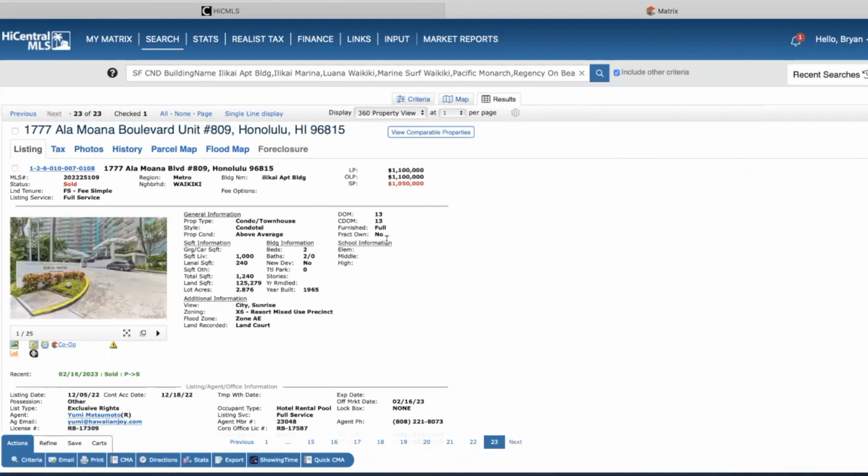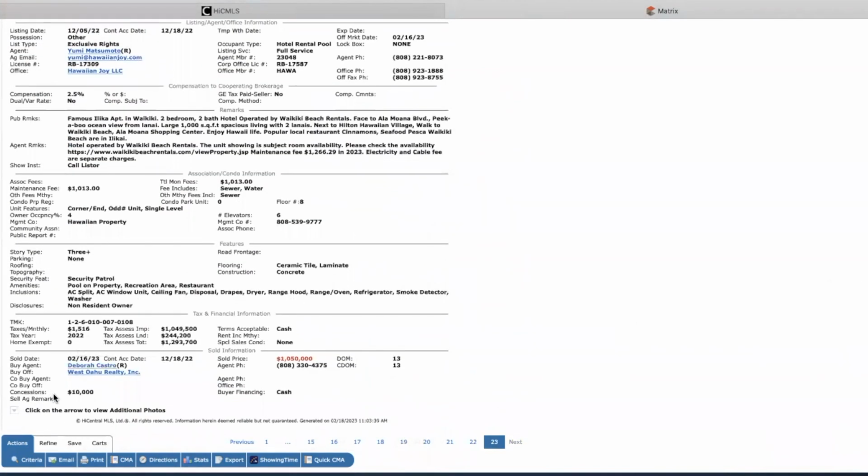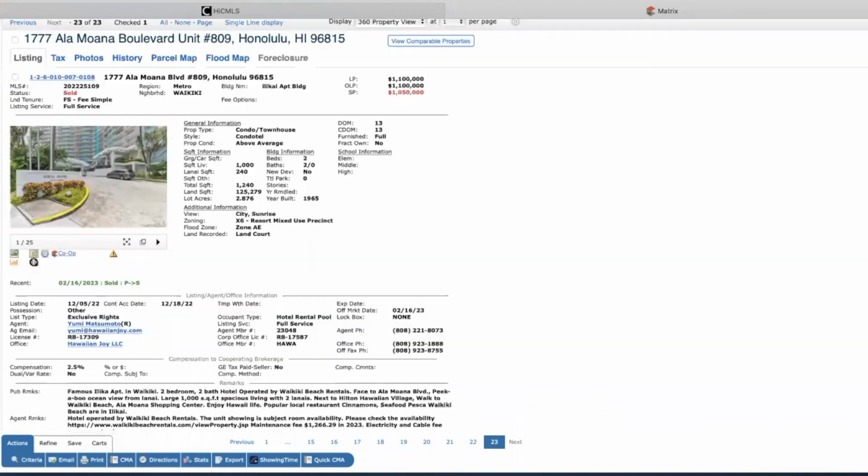And lastly, we have this two-bedroom Ilikai. I saw when this popped on the market, and I told a client about it because I thought this was a great price, and someone got this for $1,050,000, paid cash. They also got a $10,000 concession for some reason. But look at its tax assessment, almost 1.3.